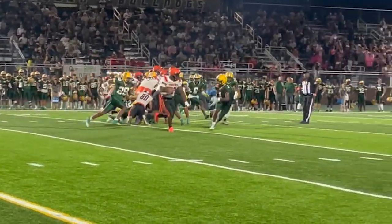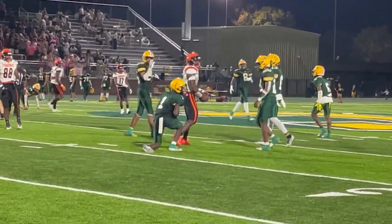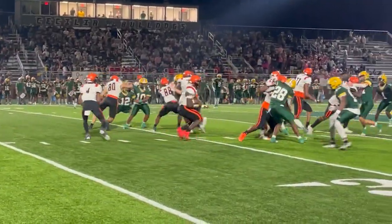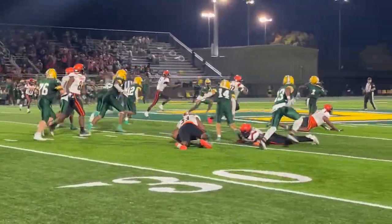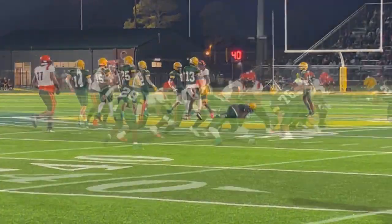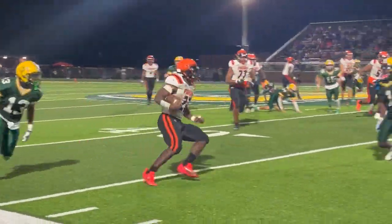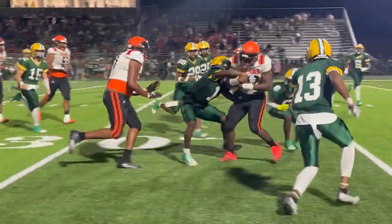Hands to Ford, right off tackle, still just tripped up, but I believe enough for a first down. And to Ford, he's in the open field, hit one tackle, still pushing the ball past the field. And to Ford again, off the right side, still on his feet, shakes one man, fights off another.